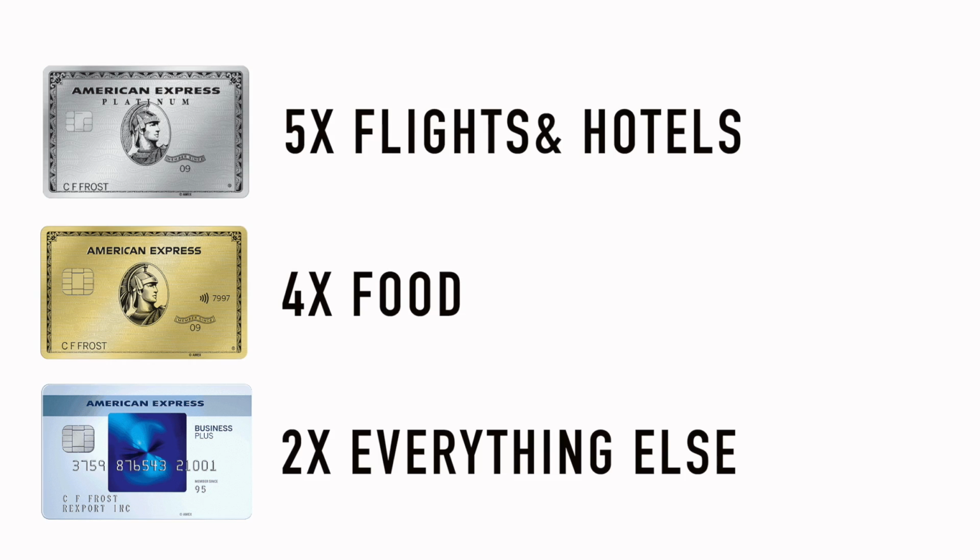With American Express, it's generally the Platinum or the Business Platinum, whichever one you find more value from, and then you have the American Express Gold card and the Blue Business Plus card. The reason these 3 cards work so well in synergy together is because they capture different category rewards and they really work well together in your wallet.